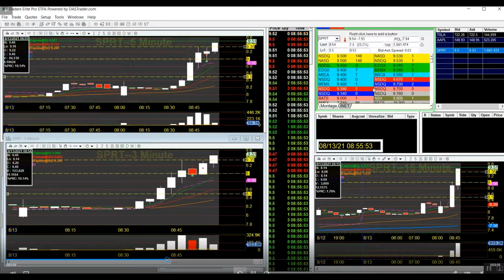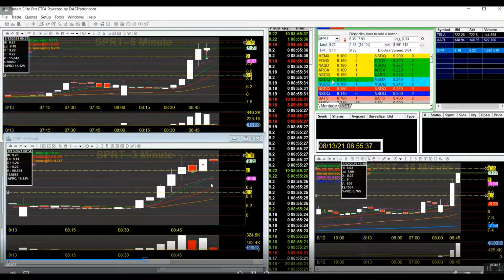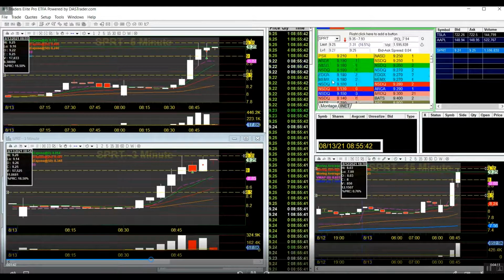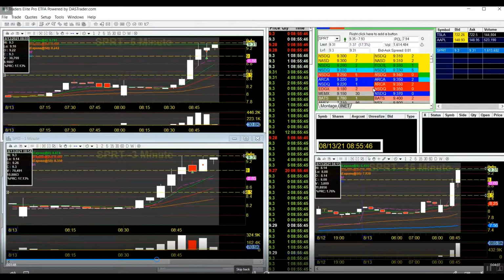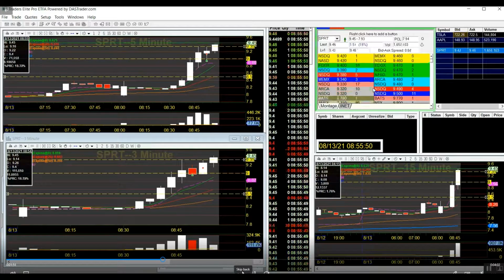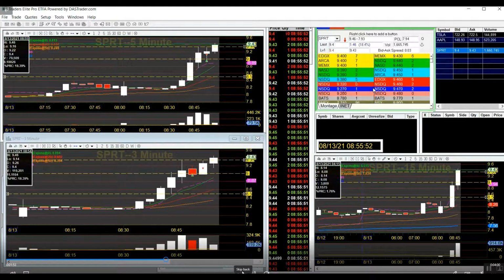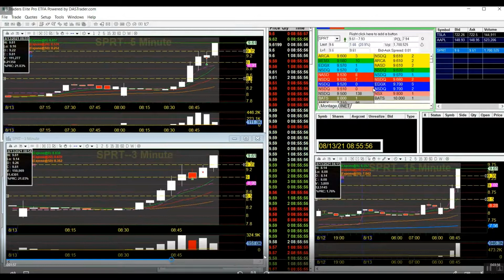And it broke out. I could have taken a breakout trade there, but that's not what I do. Lots of times you get a fail. It'll break out and then it'll come back down. But see, it's just skipping up, 25, 27, 28, 29, 30. Now this one was a slower breakout, but the fact is it kept going up. The ask never came down once the squeeze started. So that's a nice breakout.